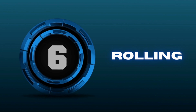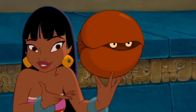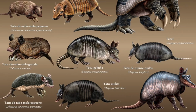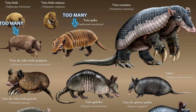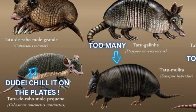Number 6, rolling. A common myth is that armadillos curl up into a small ball and can roll away. Well, for starters, they can't actively roll away. And secondly, the only armadillo able to curl into a tight ball is the three-banded armadillo. All other armadillo species have too many plates, making this level of flexibility impossible.